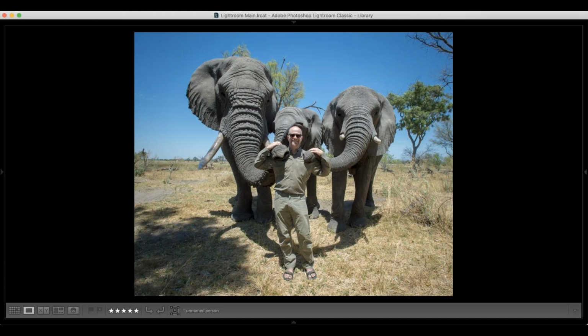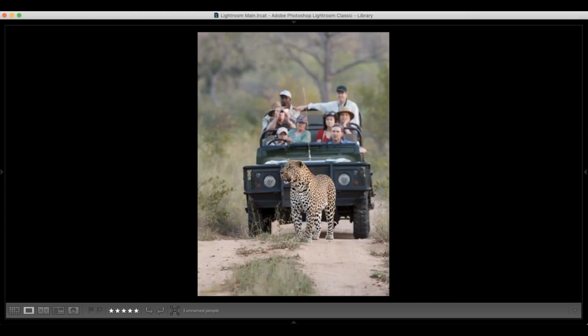Helicopters definitely cost a lot more. This is an experience in Botswana where we have access to walk with wild elephants, and they're not chained up, but they hang around, and you can hang out with them, and it's absolutely wonderful. It really is neat. Unfortunately, now we're down to two elephants. One of them passed away two years ago.